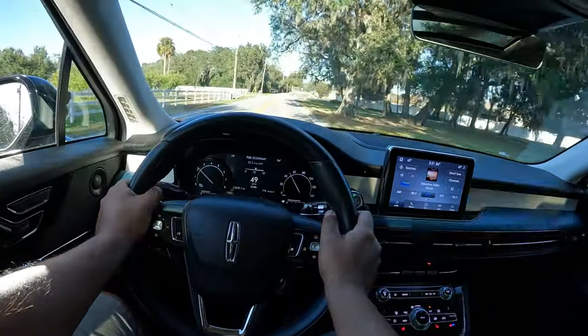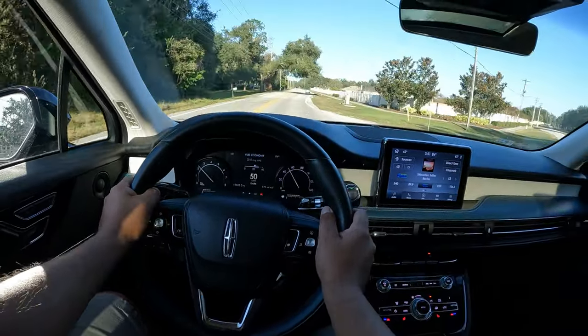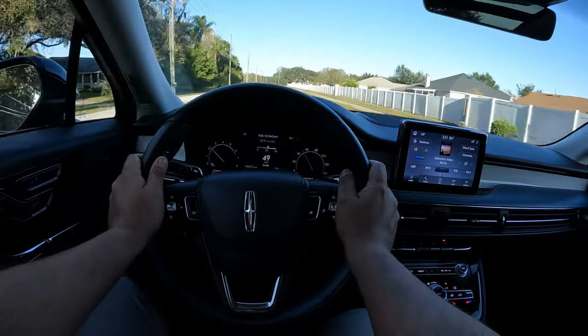This looks like a little sportier suspension than the other Lincolns, but it still has got good feeling to it. It feels planted. It feels really nice. Very comfortable ride, for sure.